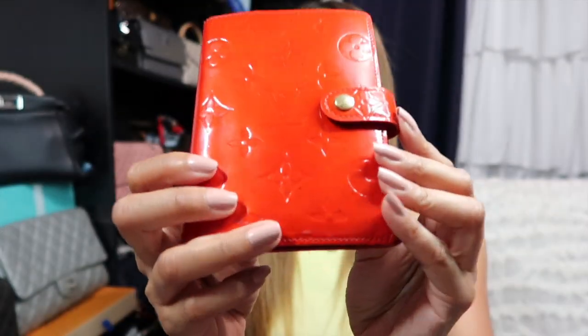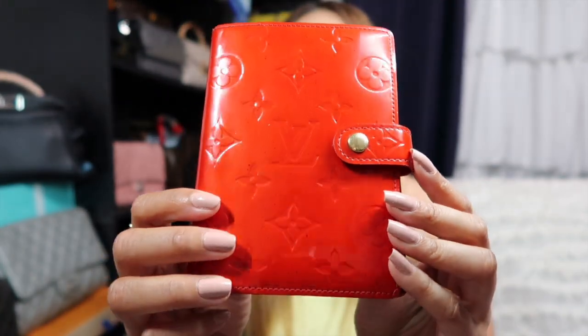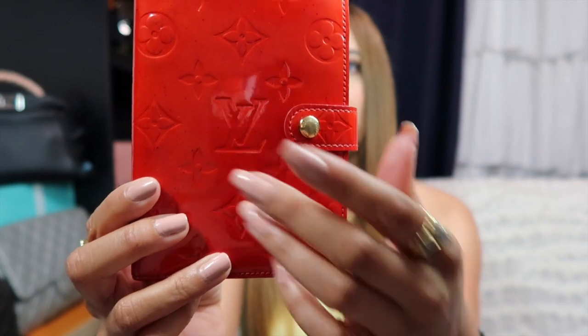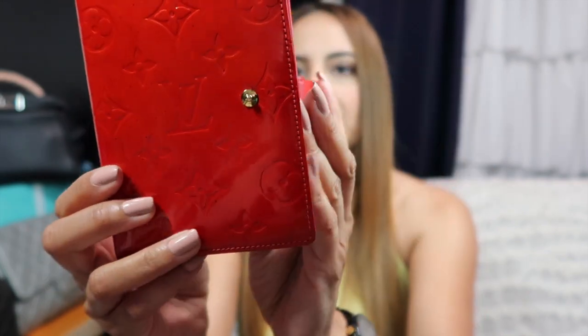And then my mom's would be, I had it upside down, this one, and this is the Vernis leather, and it's in that beautiful rich red, and you've got all the LV around it. It also opens up like that, and inside it's just that softer red leather.